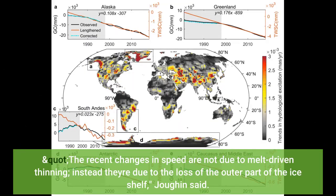"The recent changes in speed are not due to melt-driven thinning. Instead, they're due to the loss of the outer part of the ice shelf," Joughin said.